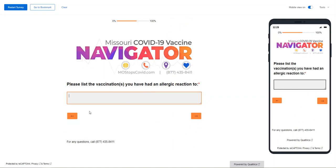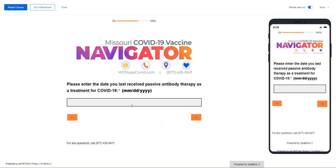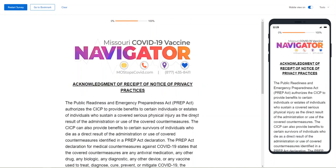So anyways, we get the follow-up question because we said yes, we had an allergic reaction to a vaccine. I can just say that, let's say, the flu shot was my vaccine, and that the food I am allergic to is peanut butter. Now, that wouldn't be particularly concerning for the vaccine, but it is better to have this information than not to have it. And again, here we see, please enter the last date we received the passive antibody therapy. So you can put in a date, and this date will be displayed to the person who is vaccinating you at the vaccine site.